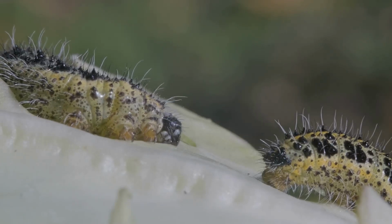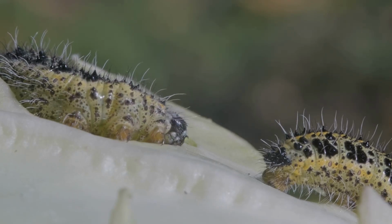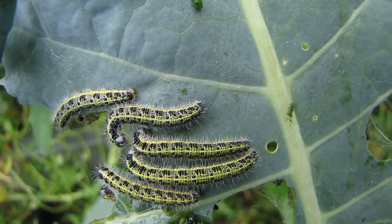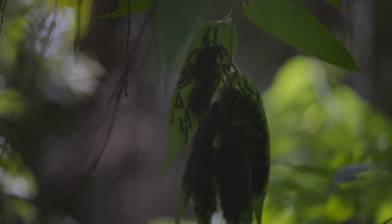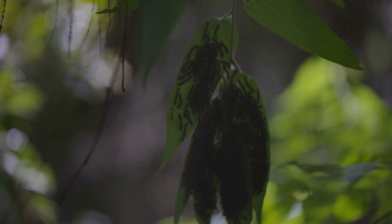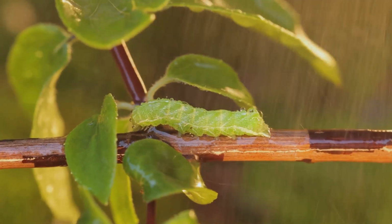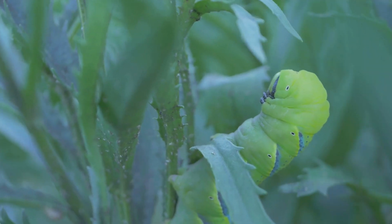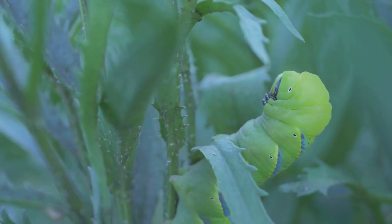Its very first meal is often its own eggshell, rich in nutrients and vital for a strong start in life. This provides the energy needed for its next task, eating and growing as quickly as possible to avoid predators and environmental dangers. From this humble beginning, the caterpillar embarks on a journey of relentless consumption, devouring leaf after leaf to fuel its rapid development. The saga of transformation has only just begun as the tiny caterpillar prepares for the incredible changes ahead. Next, we follow the caterpillar's remarkable growth, witnessing the wonders of metamorphosis unfold step by step.